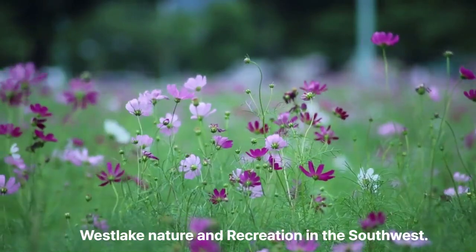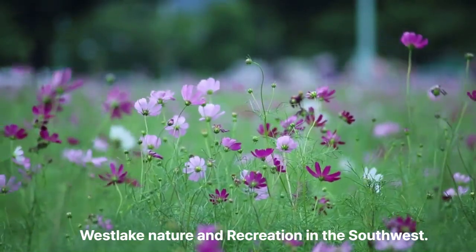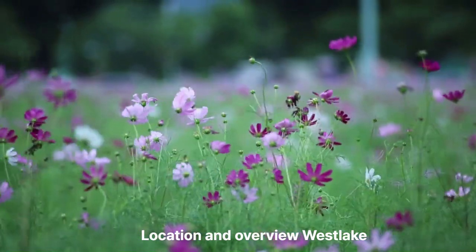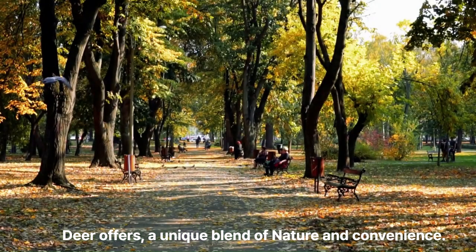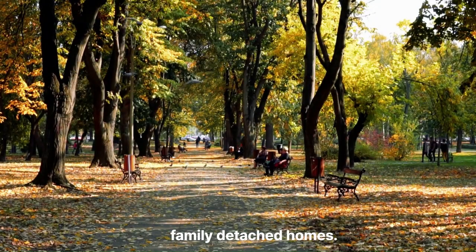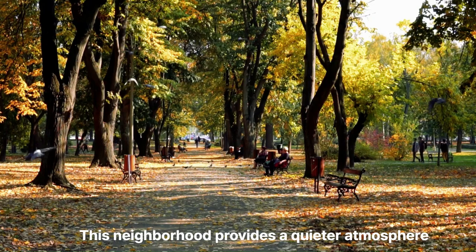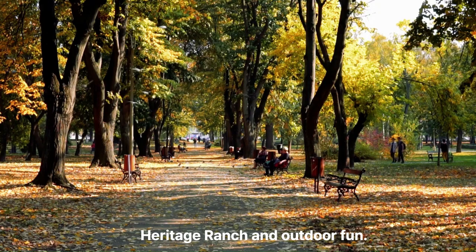3. Westlake, nature and recreation in the southwest. Location and overview. Westlake, located in the southwest corner of Red Deer, offers a unique blend of nature and convenience. Known for its all single-family detached homes, this neighborhood provides a quieter atmosphere without the intrusion of large apartment buildings. Heritage Ranch and outdoor fun.